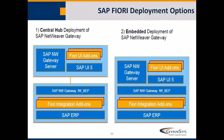About the Central Hub, it has two advantages. Your UI components and your backend components are separate. As you can see, there's a connection between the two sections. The advantage of this separation is SAP is going to release much more frequent upgrade packages for your front-end components as compared to the back-end ones. So that way, you can save time on your upgrade and testing cycles whenever these support packages come through.